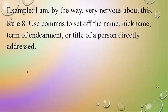Rule 8. We use commas to set off the name, nickname, term of endearment, or title of a person directly addressed. The name is your name, the nickname is the name that is called informally, and the term of endearment refers to the words or phrases used to show love to someone.